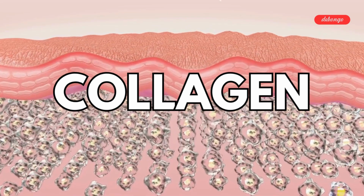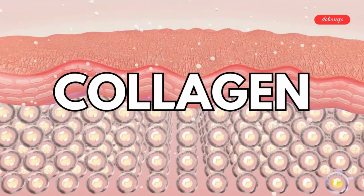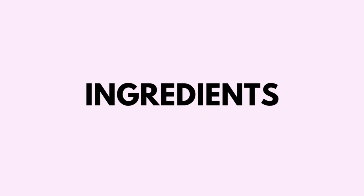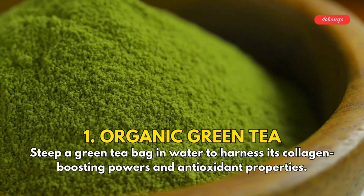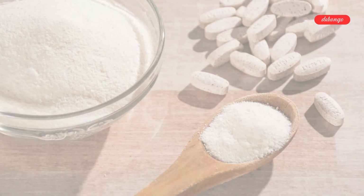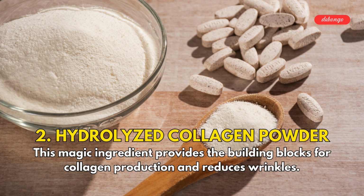Like I said earlier, we've got a fantastic collagen-boosting drink recipe and some lifestyle tips to keep your collagen game strong. Ingredients we need to make this drink. Organic green tea. Steep a green tea bag in water to harness its collagen-boosting powers and antioxidant properties. Get a hydrolyzed collagen powder. This magic ingredient provides the building blocks for collagen production and reduces wrinkles.